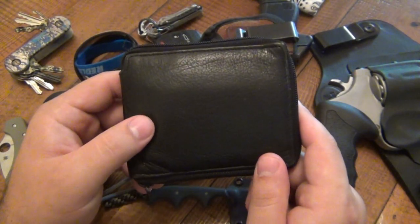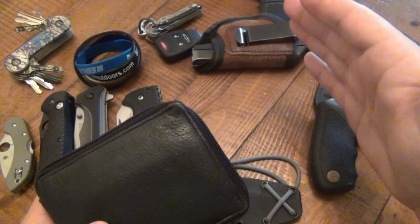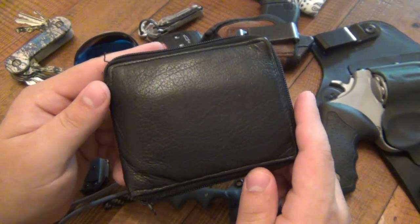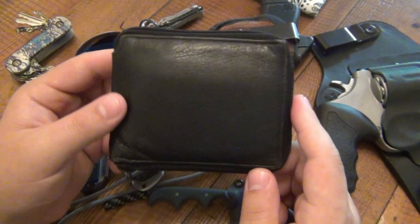I was looking at some wallets recently because Christina got a new one, and I was thinking of getting a longer wallet that holds a checkbook. But if I did that, I'd have to carry it in the front pocket instead of the back pocket, and I don't know. I'm open to ideas. I know there's plenty of awesome wallets out there.